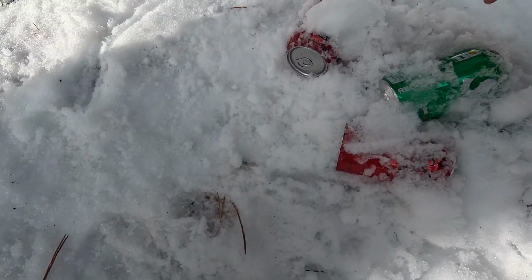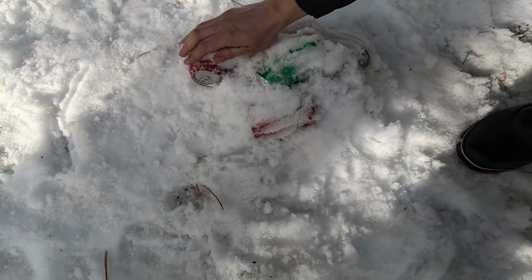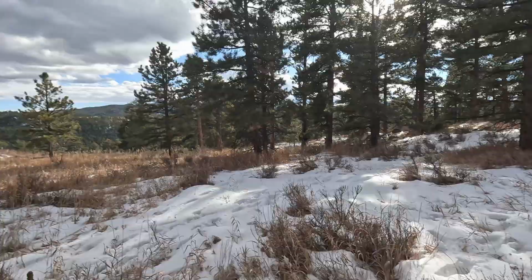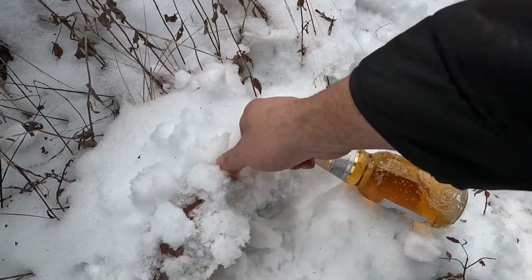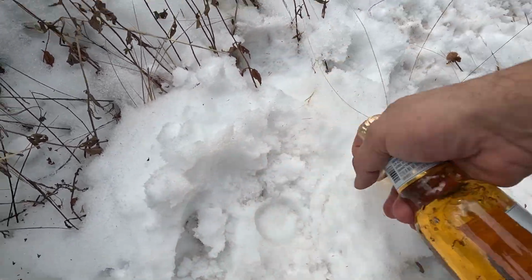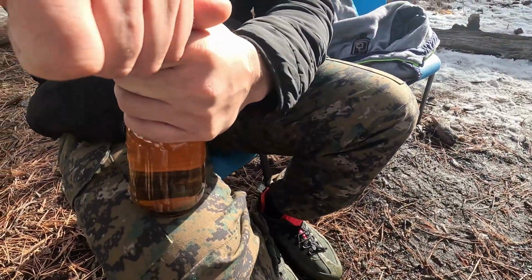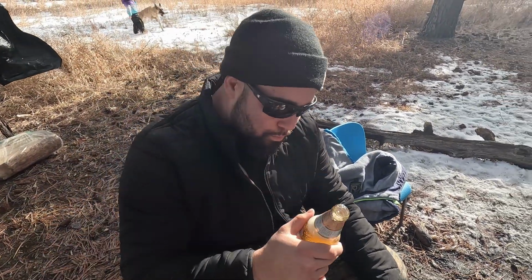All right. Put our pop here in nature's cooler. All right. Wonder where did we leave our beers? Oh, I think I found one. And another. Nice and cold.